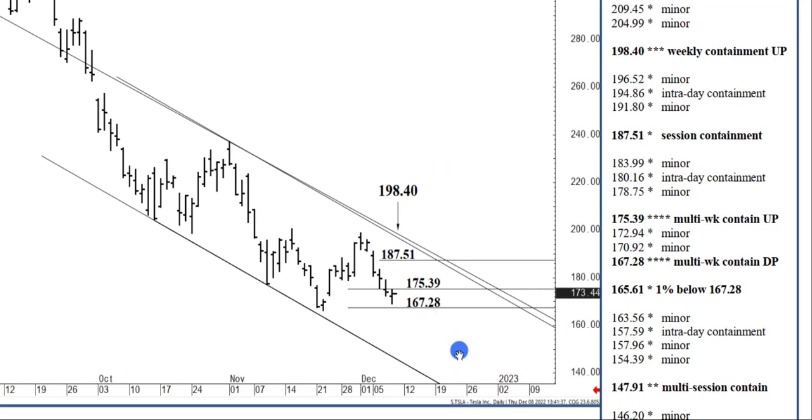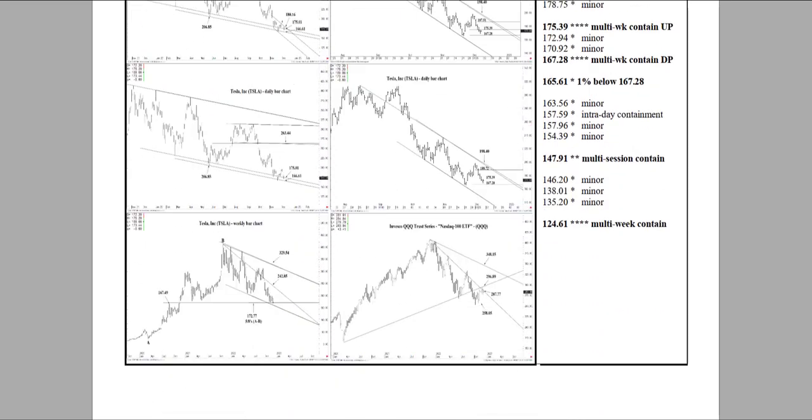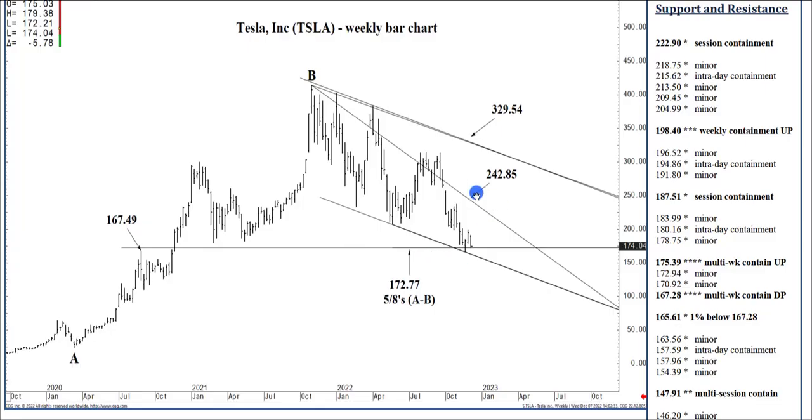So there's a couple of things you can do here. You can bottom pick this zone, even if you're just a 3 to 5 day swing trader. 187.51 is your objective. Or if you're a 1 to 2 week swing trader, it's 198.40. If you're a long-term position trader, in other words, into January, February trade, your target at this point in time is 240-285 over the next couple of months.